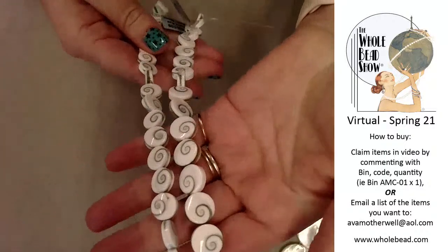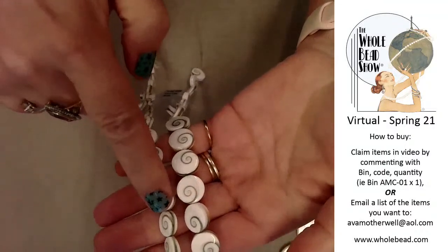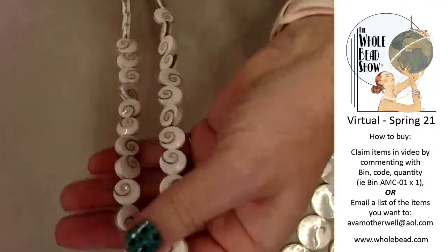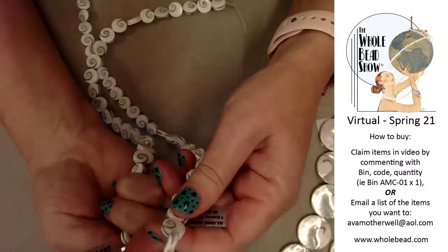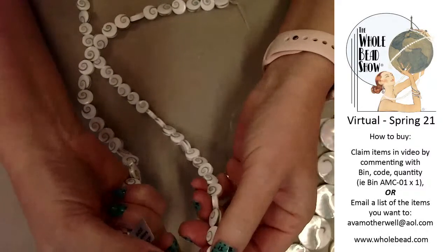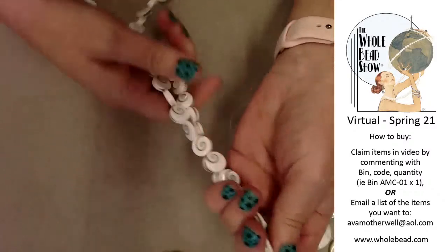There's the two sizes next to each other. They're pretty similar in size, 12, 14. And just to repeat, the 14 millimeter is $26, AGU 107, and the 12 millimeter is $24, AGU 106.